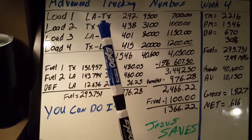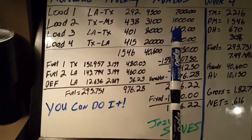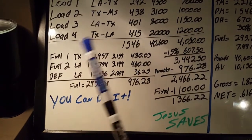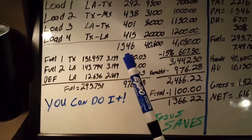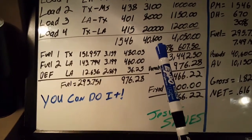Load 1, Louisiana to Texas, $700. Load 2, Texas to Mississippi, $1,000. Load 3, Louisiana to Texas, $1,150. Load 4, Texas to Louisiana, $1,200. 1,546 pay miles, 40,600 total pounds.